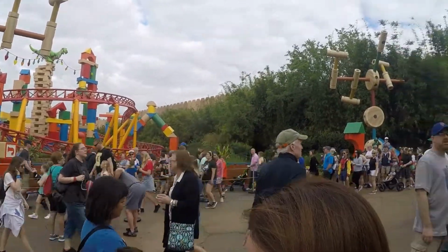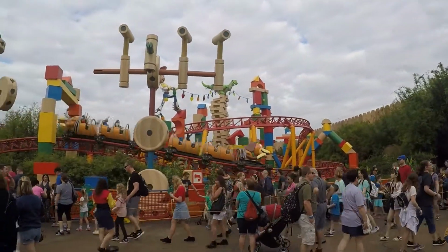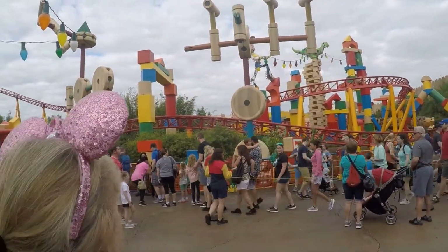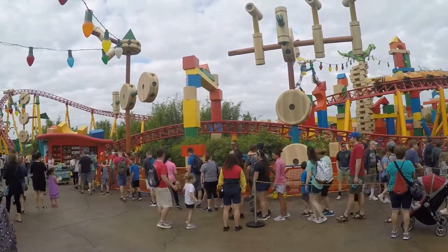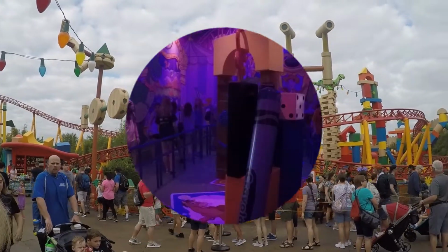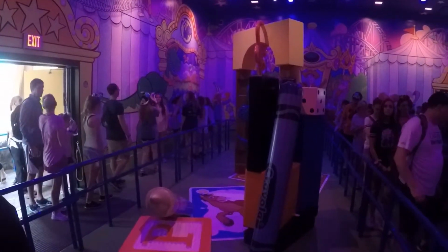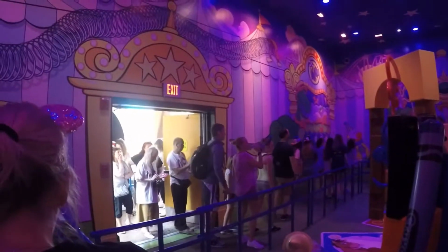So this is some footage of the Toy Story Land. We didn't get to ride the Slinky Dog coaster, which you can see in front of you going by. All the fast passes for the ride were already gone, and by the time we got to the park, there was already a huge line for it. You can see the line right there in the shot. The line by 9:30 was over 2 hours long, so we just decided it wasn't worth it.